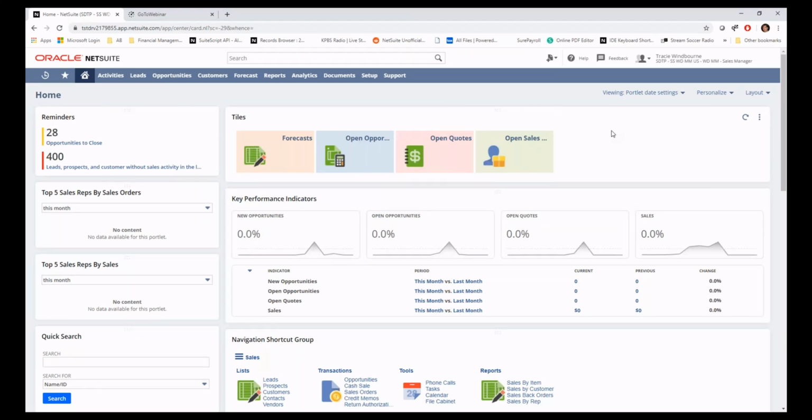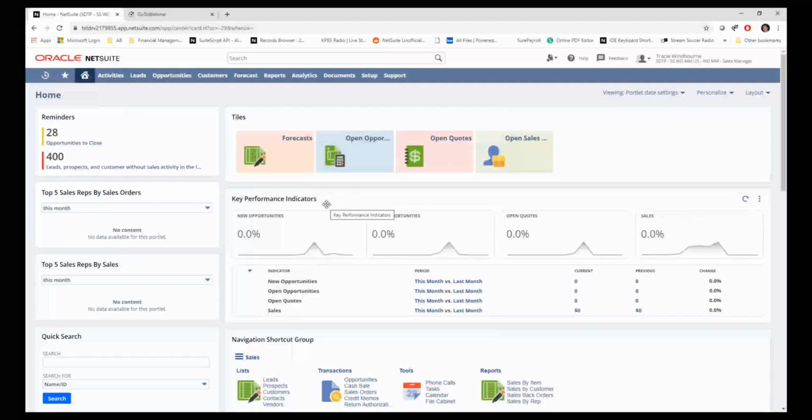As you can see, on the left side, you would have typical reminders and alerts related to the sales rep or sales manager. In this case, we have leads, prospects, and customers without sales activity. There's a little red bar next to it, meaning that this is a high number. So someone within the organization would have to click on this link and see what's going on. There are also opportunities to close, as you can see in the reminder as well. What's good is you have some tiles here that relate to either reports or transactions that you can create. So these are almost like shortcuts. Right below it, you can see key performance indicators for this typical role.